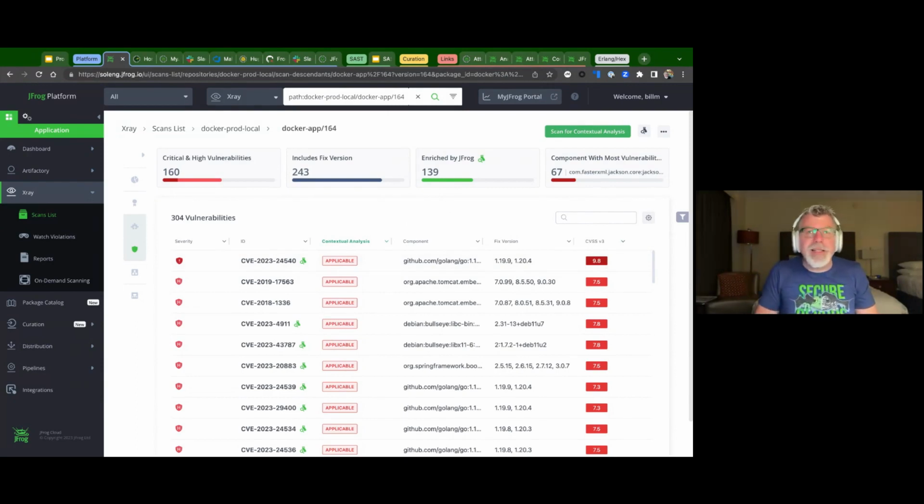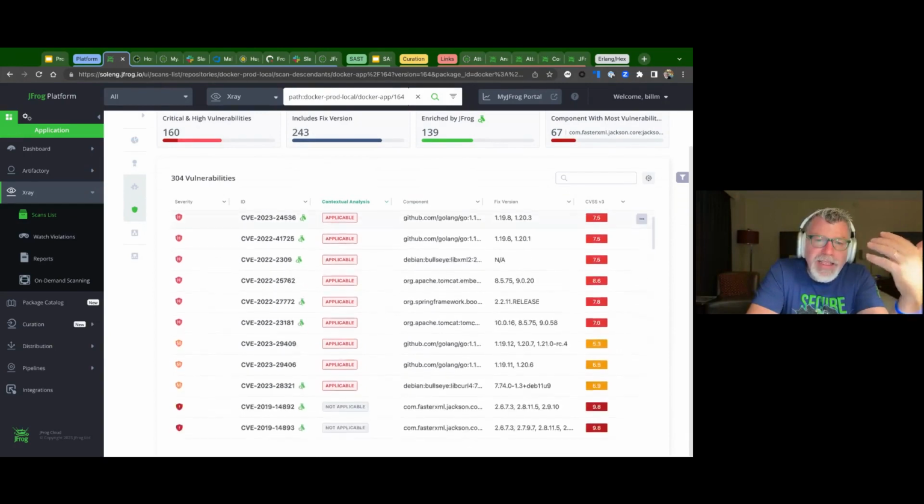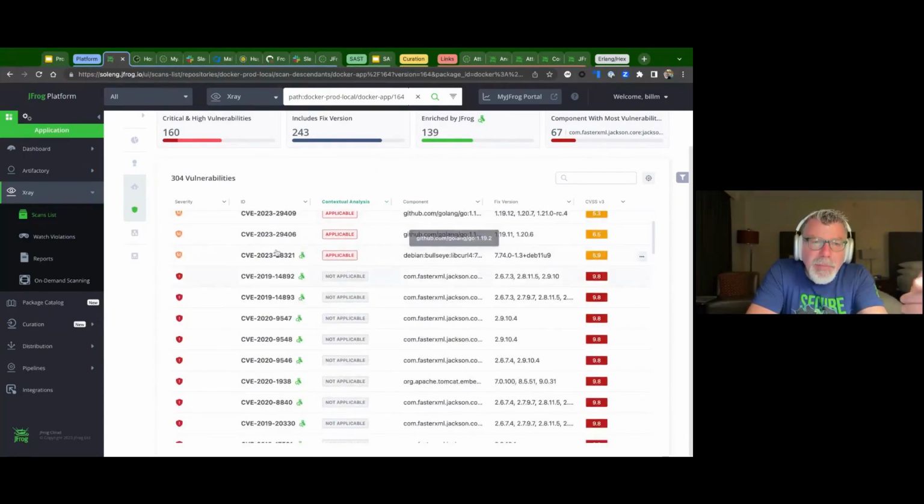Because everything online is the way it is. Everything online says that I need to make sure I have 0 vulnerabilities in my code. Yes and no. Yes, if it affects you. No, if it doesn't. And what I mean by that is that our contextual analysis, the breakdown of these CVEs, I can tell you that out of these 304 vulnerabilities, 74% of these vulnerabilities are not affecting me, meaning I can ignore them with 100% certainty.